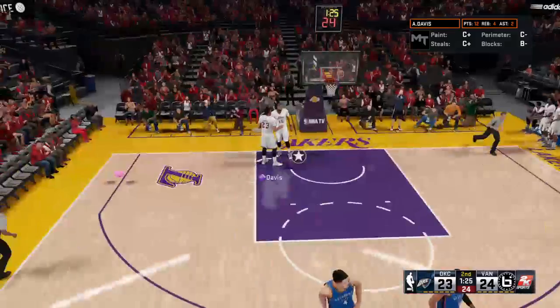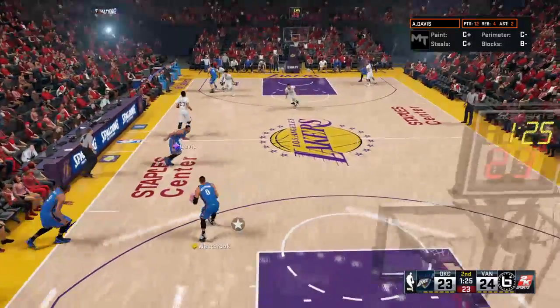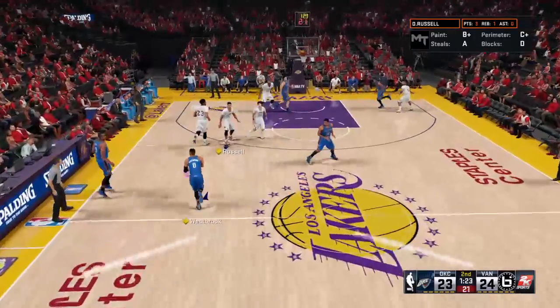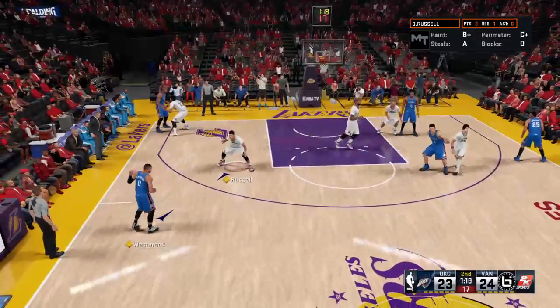Yeah, he looked clumsy on that one. He was not going to get away with that. Yeah, he climbed all over him. I mean, there's a picture of that one in the officiating manual. So, clear, easy call.